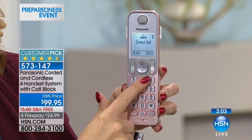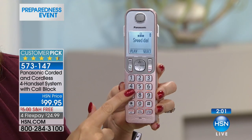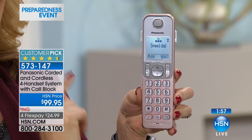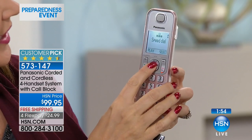They rave, and then speed dials. So all 9 speed dials are right here on the main face of your phone. You set those simply and easily: press and hold the number that you want to call, and it will dial it for you. So it just takes all the guesswork out of it.